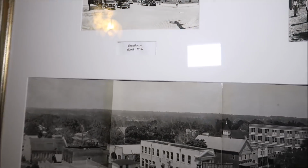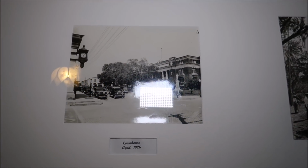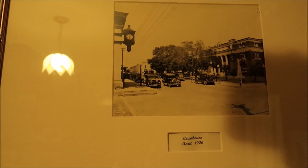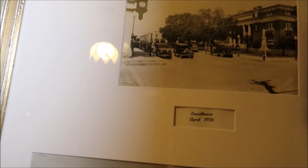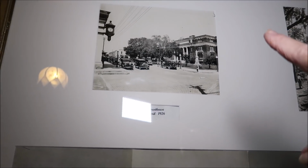That's crazy. Now, this is the courthouse in April 1926. That courthouse, that might be after, that's probably, this light's killing it, isn't it? Yeah, it's not gonna work. I'll get pictures of it. That might be, actually the courthouse burnt down, but this is the next courthouse. This is the one that's down there now.